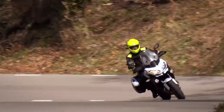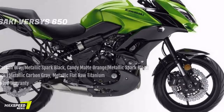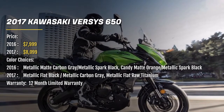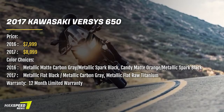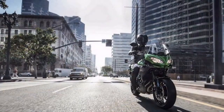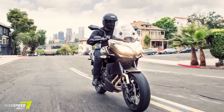For 2017, the 650s are available in metallic flat black, metallic carbon gray or metallic flat raw titanium and run $8,099 for the 650 and $8,999 for the 650 LT. The 1000 LT comes in metallic flat spark black for $11,999, a grand less than last year. Kawasaki covers your new Versys with a 12-month limited warranty and offers the option of additional 12, 24, 36 or 48 months through Kawasaki Protection Plus.